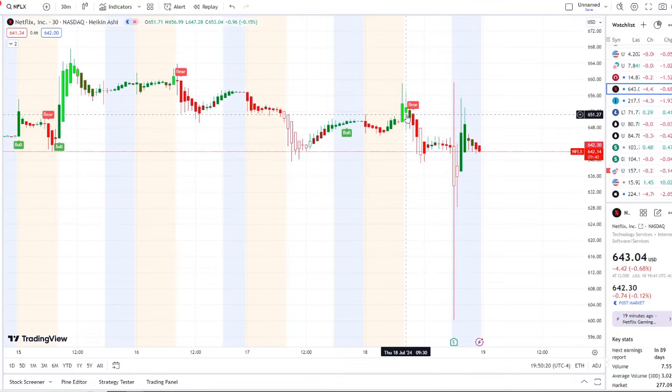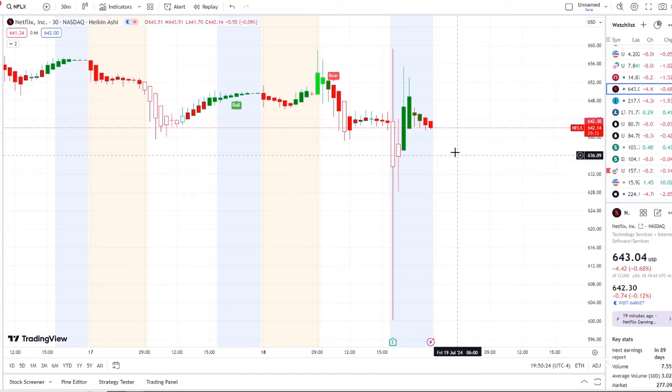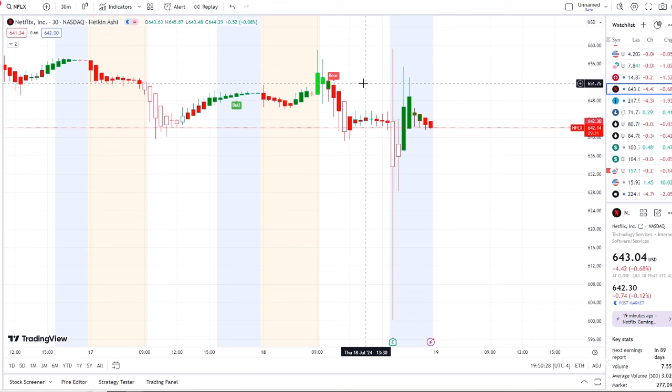And then we have Netflix here with a bear indicator going into earnings and fighting here to hold support, but still down towards the 640 level, and a bear indicator popped up at the 651 level.